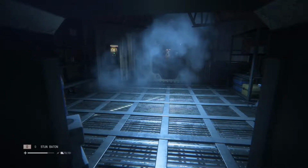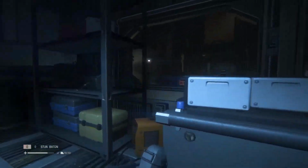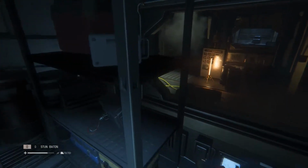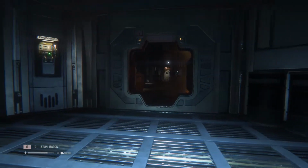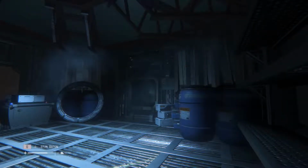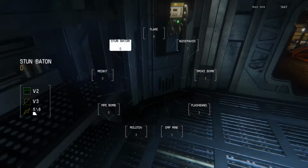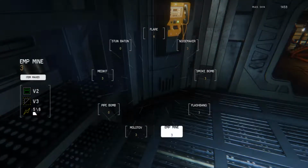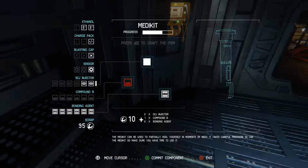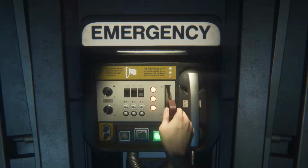Here's a save point, and an android is standing just over there. What do we have here? Anything nice to grab? The android is just chilling over there. Yes, at least some scrap and a blasting cap. Blasting caps are always good. Component B is very seldom. Okay, let's first save.